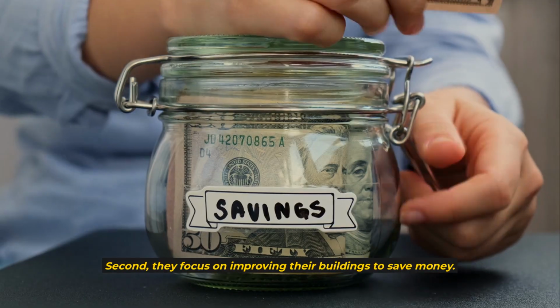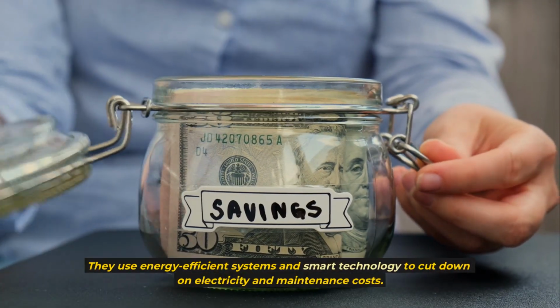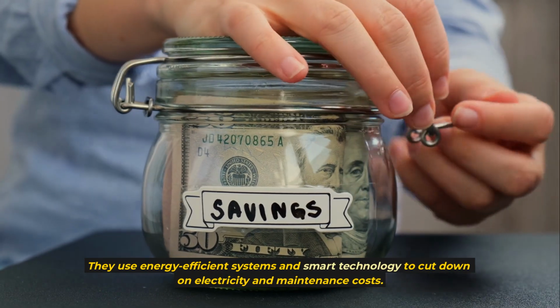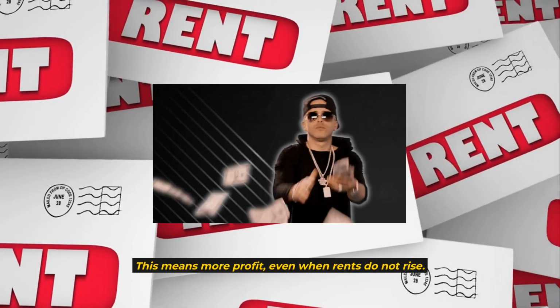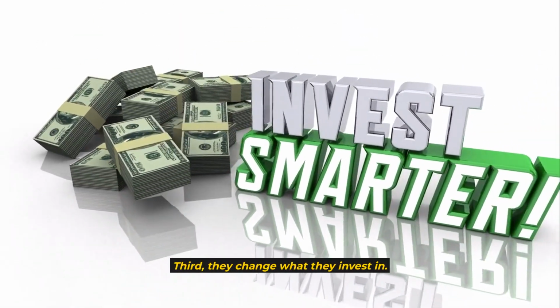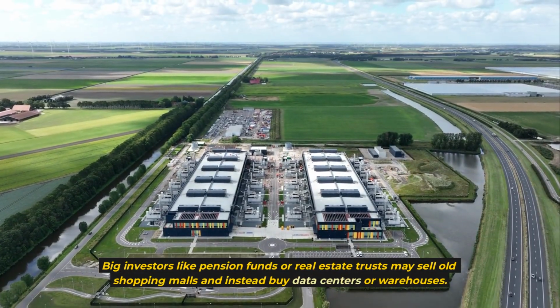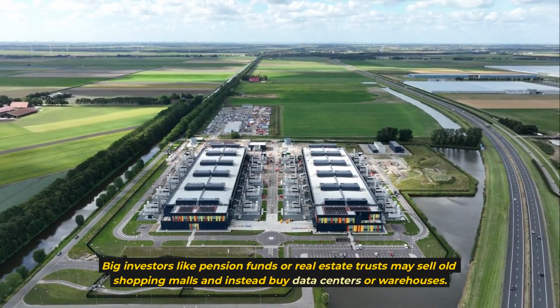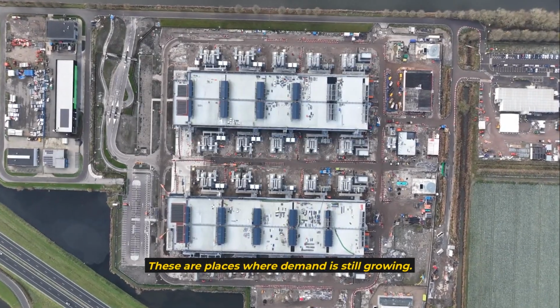Second, they focus on improving their buildings to save money. They use energy-efficient systems and smart technology to cut down on electricity and maintenance costs. This means more profit even when rents do not rise. Third, they change what they invest in. Big investors like pension funds or real estate trusts may sell old shopping malls and instead buy data centers or warehouses. These are places where demand is still growing.